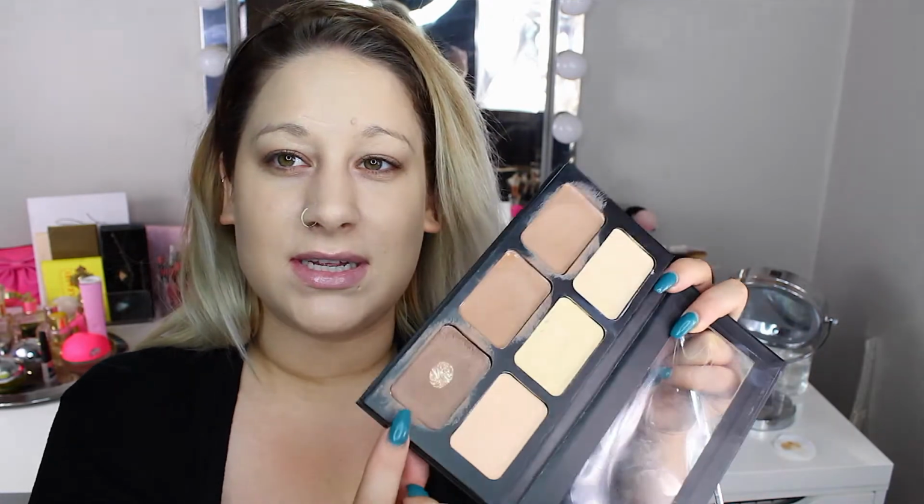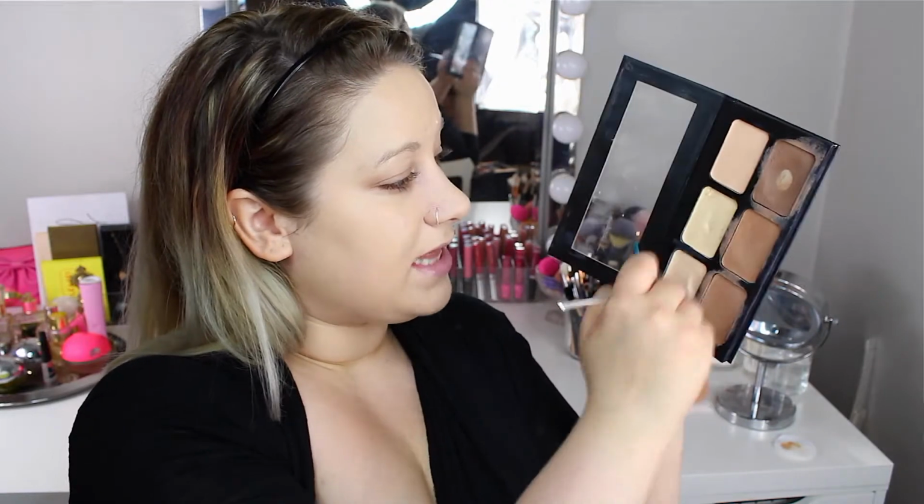And of course I'm gonna use a little bit of a cream contour because I feel so glad when I do, and you can see I've used this so much. I love this kit, but usually I just mix them together a little bit and then I just put it on the skin.